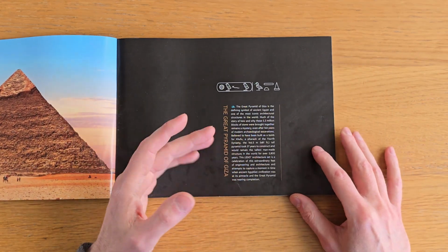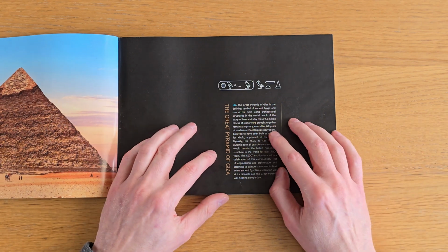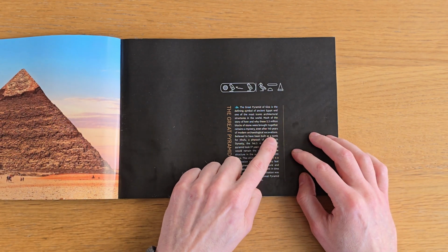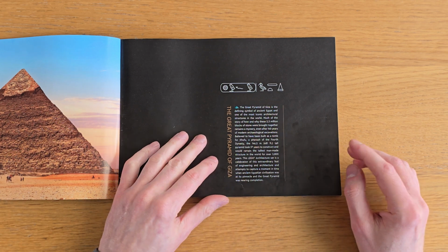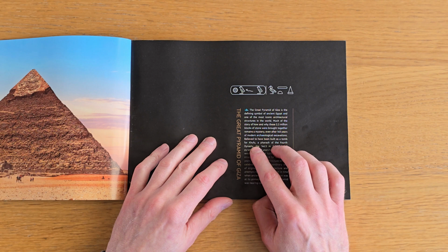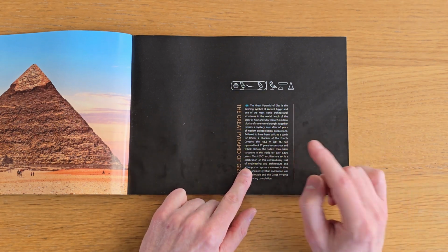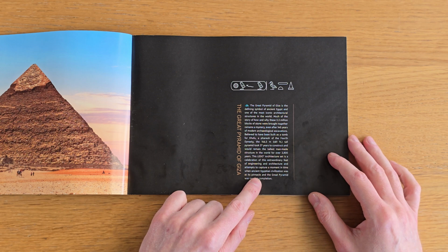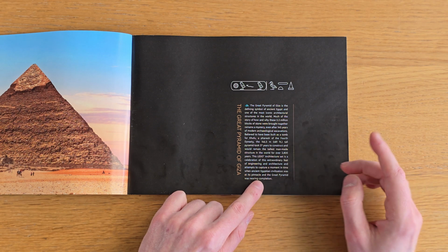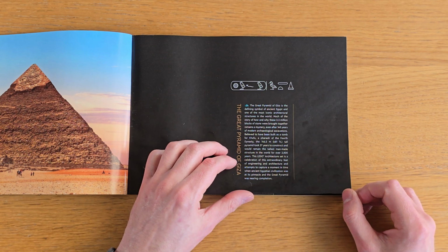It also mentions that we still don't really know exactly how it was built, which is interesting, after 140 years of modern archaeological excavation, as it says here. Anyway, it was built for Khufu, I guess, a pharaoh of the 4th dynasty. It took 27 years to construct. And another interesting fact is that it was the tallest man-made structure in the world for over 3,800 years. I mean, that's a long time.